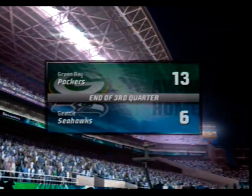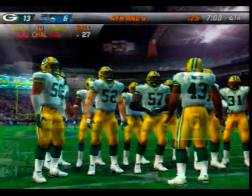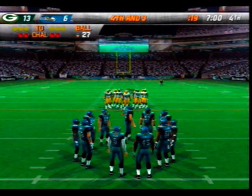Completed three quarters of play, and the score is 13-6 Packers. The Seahawks begin this final period with possession of the ball and a one-touchdown margin to overcome.